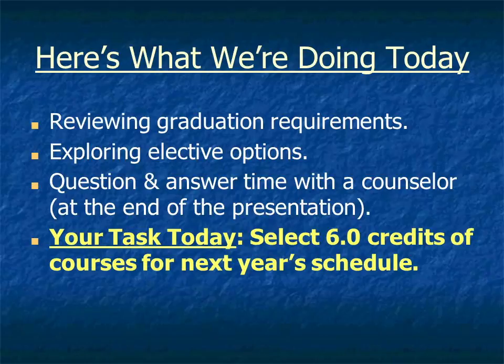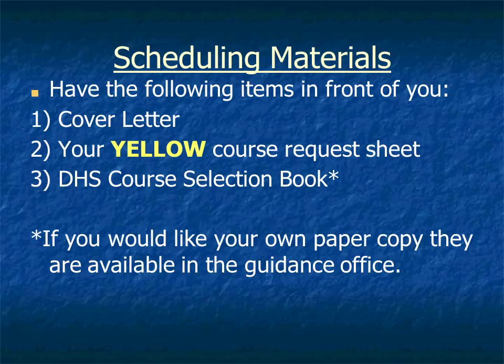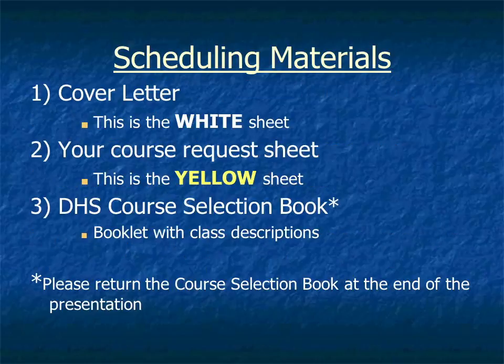I want to thank you in advance for making sure you have exactly 6 credits. So, please make sure you have the following things in front of you: a cover letter, your yellow course request sheet, and your DHS course selection book. If you want a copy of this to take home, please stop by the guidance office and you can get your own copy. Just to make sure we're on the same page, the cover letter is the white sheet, your course request sheet is the yellow sheet, and the course selection book is the booklet with all the class descriptions.